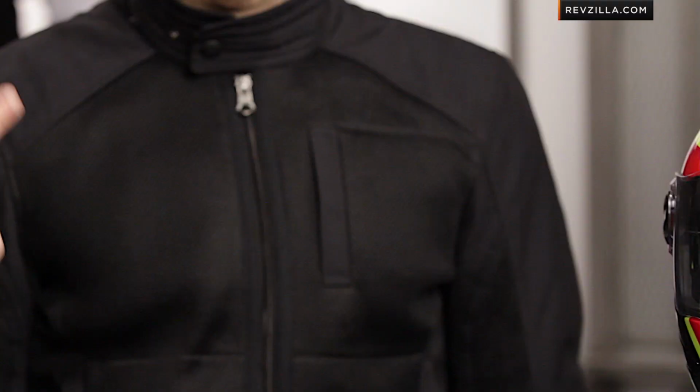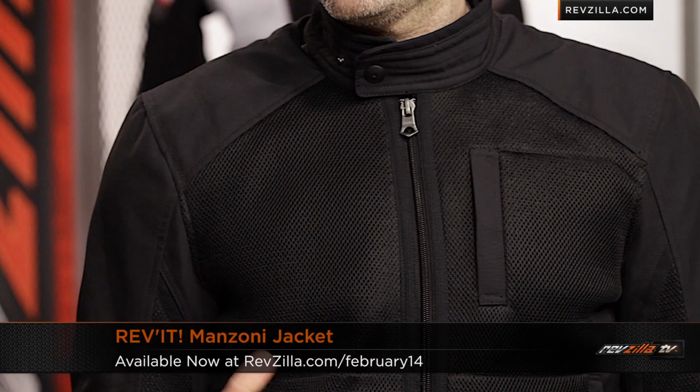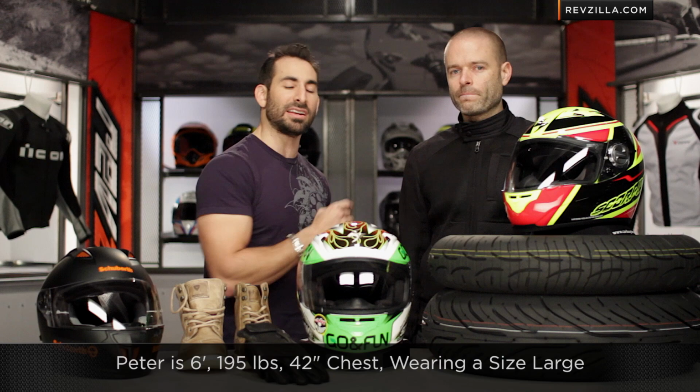This is the Manzoni, I have it on Peter to my left. Two season hot weather. It's a mesh jacket with a clean, almost Italian line to it, but it does fit American. Peter, 6 foot, 195, 42 inch chest, is wearing a size large, black only. Again, really a classic mesh jacket option from Rev'it. Thank you, kind sir. Check out the GTR leather they just came out with as well.